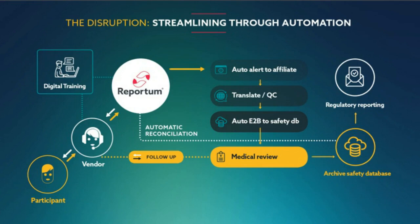So the new, simpler digital process, as we see here, is facilitated through systems such as Reportum. To give you some background, Reportum is a cloud-based software as a service solution for the digital capture of adverse events and product quality complaints across both web and mobile in a standard, coded yet configurable form across local languages. You can see here the vendor is trained via a learning management system and then has access to the solution to capture the relevant adverse event data in a consistent manner.